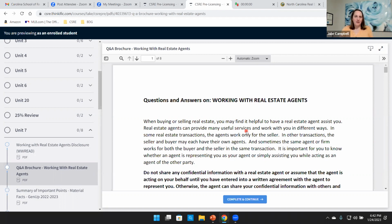And I think if you can explain agency, if you can go over the disclosure and you can discuss what's in the Q&A brochure, do not read it to them, but you can discuss it with them, and they understand it, then you're having a good understanding of agency. If you go through this brochure and you disclose agency and your family member looks at you and goes, huh? Go back and review it again. You guys with me? Having them support, having them help you.